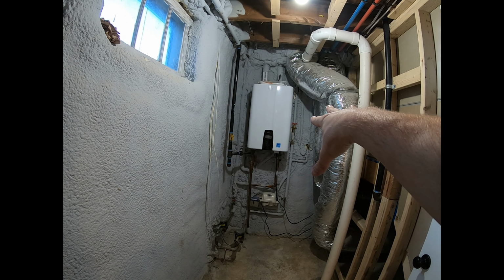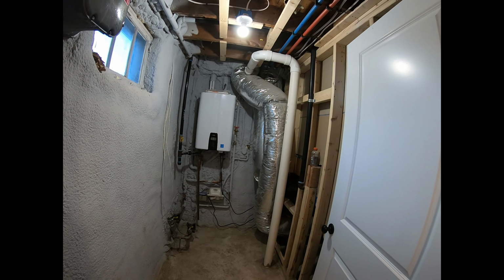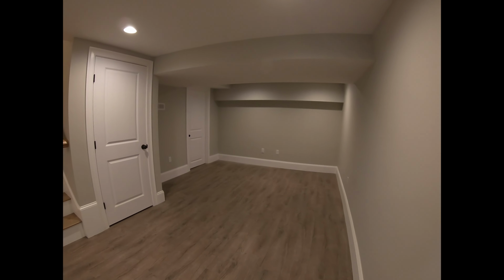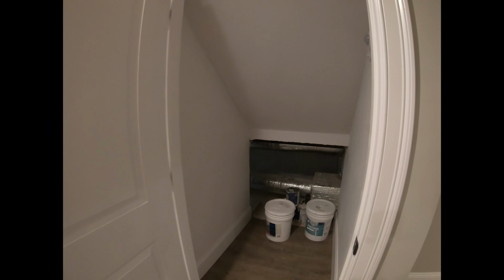That's your tankless hot water system as well. Basically just heats the water as you call for it. Energy Star certified. It's a really nice feature. But could make another kind of home gym, game room, TV room. Up to you. How do you want to interpret it? More storage.